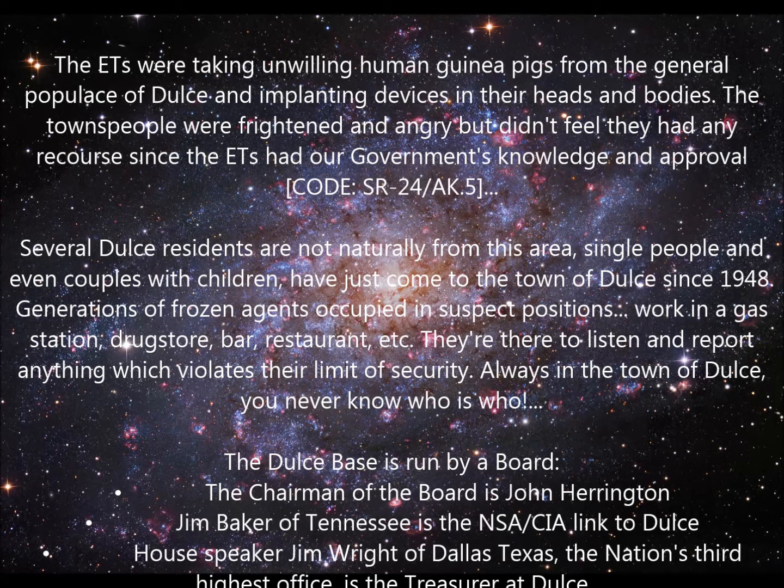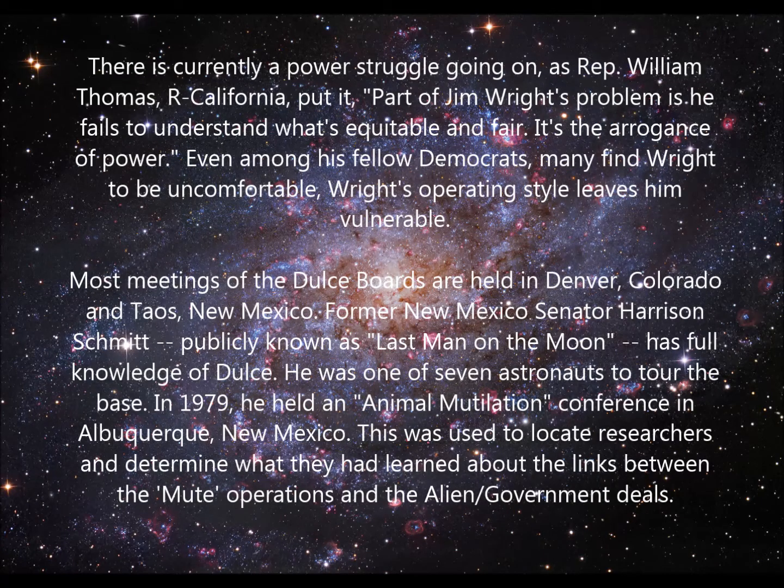Jim Baker of Tennessee is the NSA/CIA link to Dulce. House Speaker Jim Wright of Dallas, Texas, the nation's third highest office, is the treasurer at Dulce. There is currently a power struggle going on, as Representative William Thomas, R-California, put it: "Part of Jim Wright's problem is he fails to understand what's equitable and fair. It's the arrogance of power."